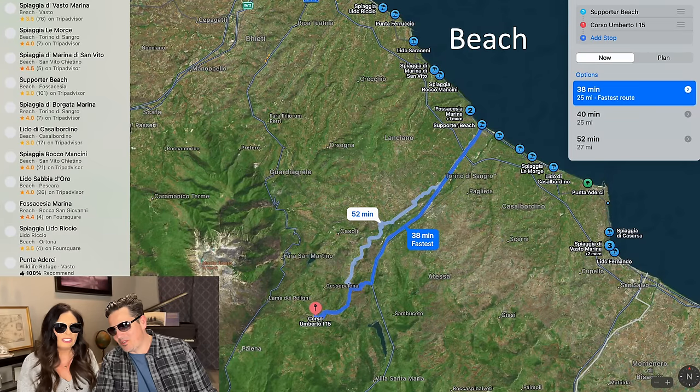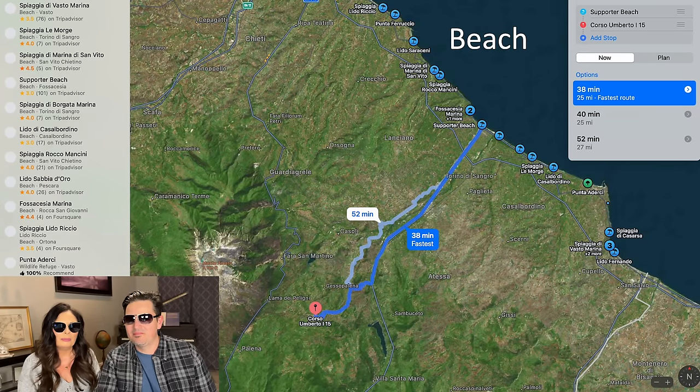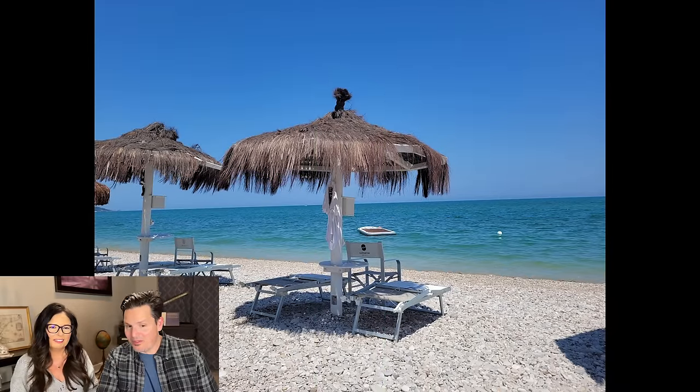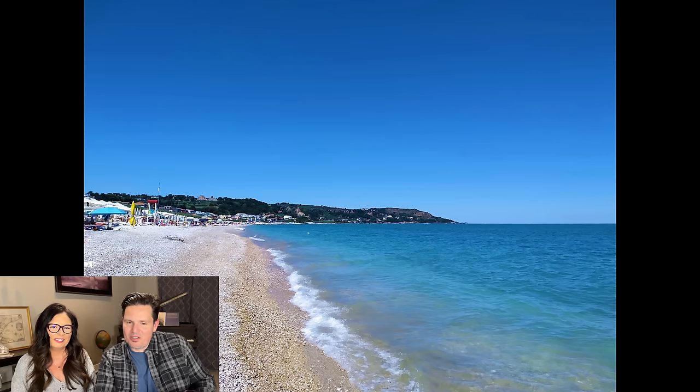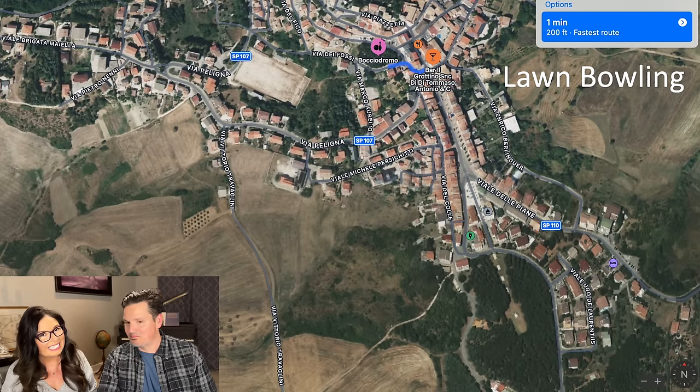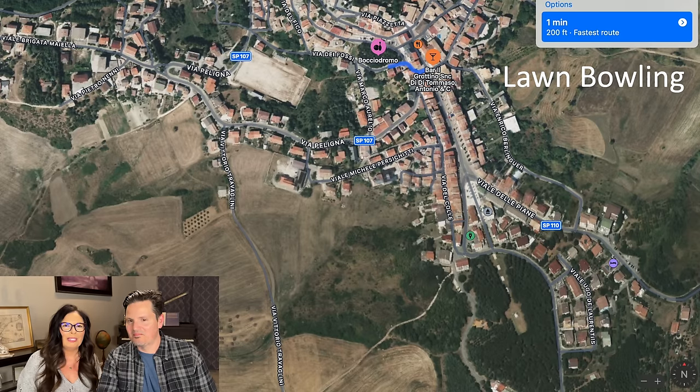Where's the beach? It is just under 40 minutes away. This looks pretty cool. I'd like to sit under one of those. Drink a little vino, take a look at the water. There's the coast. Beautiful. And something else fun in town, right across the street from the property, they have lawn bowling. I don't know what lawn bowling is, but I'm probably going to try it. It's kind of like bocce ball from what I read.